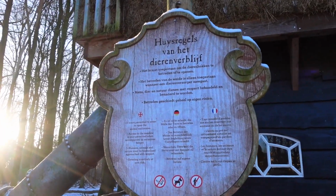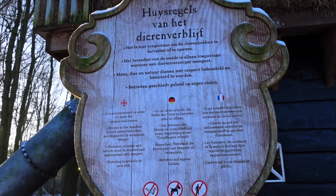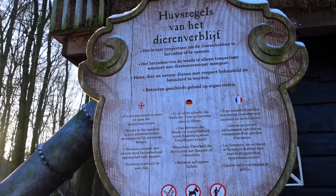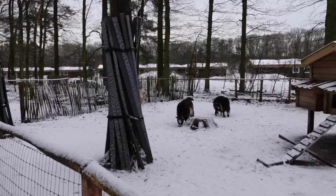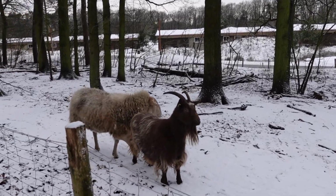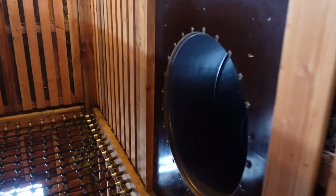So here we have the animal enclosure. It said it's not permitted to enter or open. Access to the meadow is only permitted when accompanied by an animal keeper. But you can see all of the animals, and they have some sheep, some goats. It's really cute. If you go inside here and you go up the stairs, there's a slide, which Martin did. We'll insert some footage.